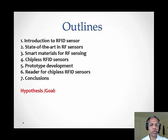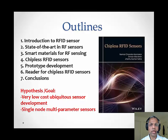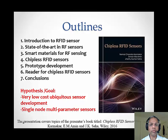The hypothesis or the goal of this work is that we want to develop a very low cost ubiquitous sensor that will be used for very low cost item tagging and sensing applications, and that will have single node multi-parameter sensors. This book covers the main topic and my lecture is based on it. If you are interested in getting the book, you can go through the following citation.